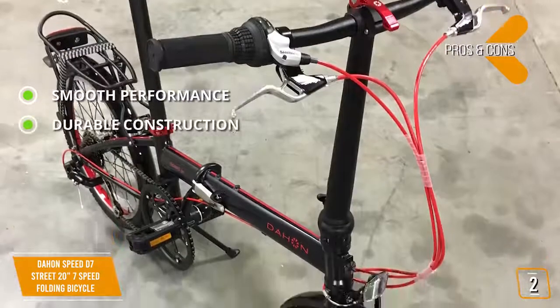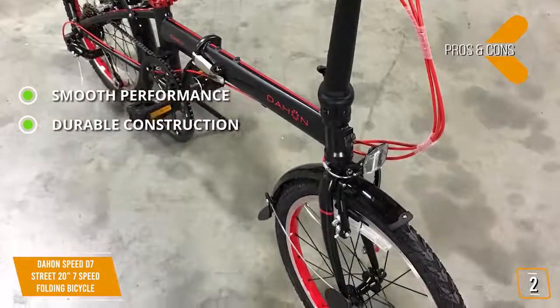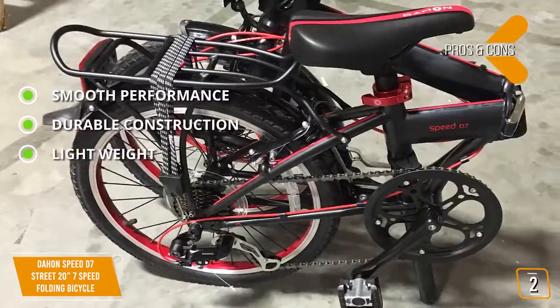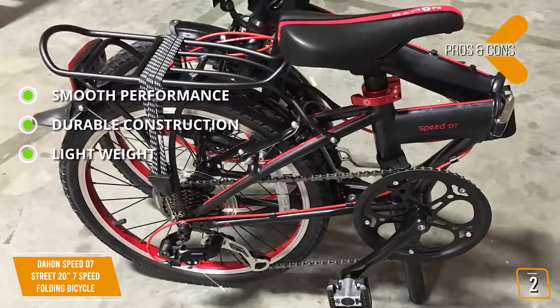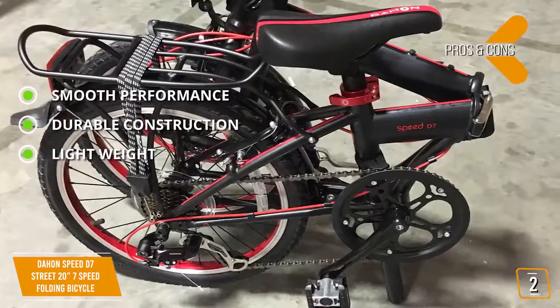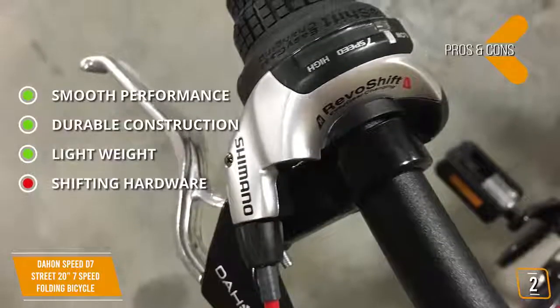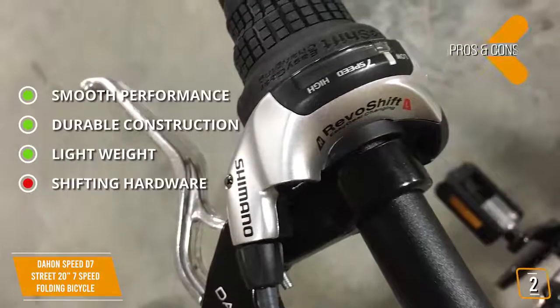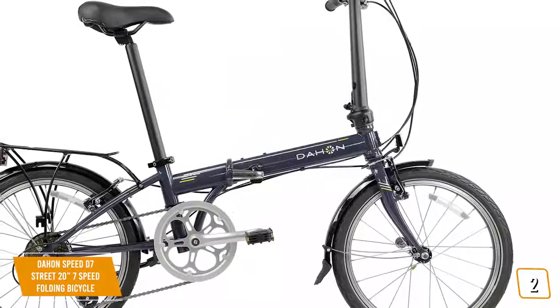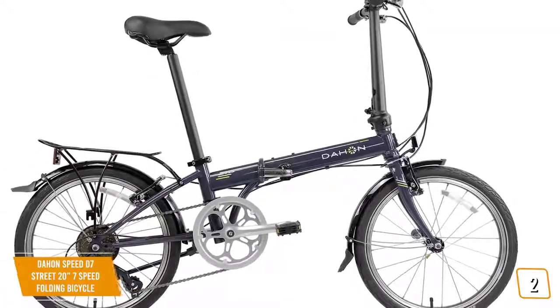Durable construction. The aluminum rims of this bike are very sturdy and will hold up extremely well over time. Lightweight. Measuring 33.1 by 13.2 by 25.3 inches, this bike has a total weight of just 36.3 pounds, making it light and very portable. And for the cons, the shifting hardware that this bike uses is a bit cheap and not the best overall. When you need to find a folding bike that you can depend on for consistently impressive performance, this one is a great choice.